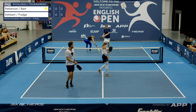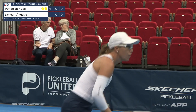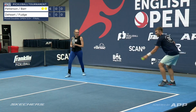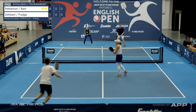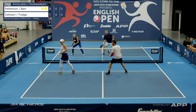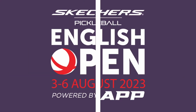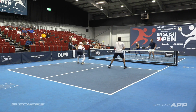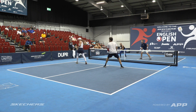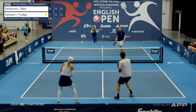Another one of those hustle plays from Susannah on the right there, but unable to convert this time. Ooh, just narrowly missed long. Side out. But that was the right shot. I do believe that was the right shot. I just think she needed a little bit more roll on it. Yeah, not that big rainbow we saw on the previous time when she was rolling it.